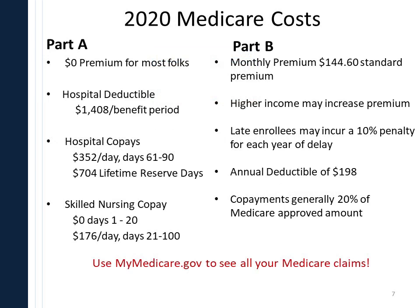Now, the costs you're going to incur with these original parts of Medicare, as I said, very few folks pay a premium for having Part A because it's essentially paid for by part of the Social Security taxes that are deducted from folks' checks when they are working. It does have a deductible if you go into the hospital. It's $1,408, which covers the first 60 days that you're in the hospital. After that first 60 days, then you could have daily copays of $352 a day for the next 30. And if you're in there for longer than 90 days, then you have a limited number of reserve days, but your copay on those days would be $704.